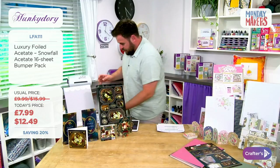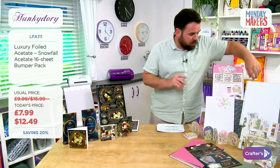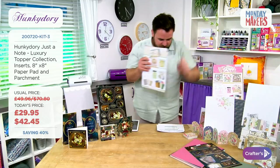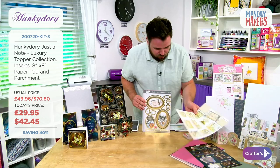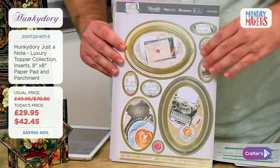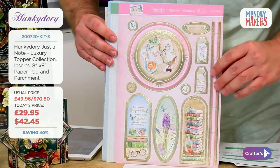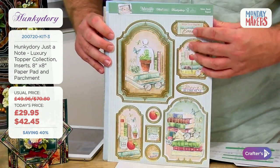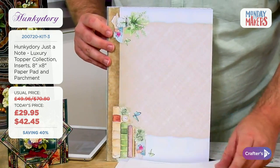Right, what we're going to show you next is the Just a Note, which of course is available individually, but it's the best value when you get it in the main collection. Let me share with you firstly the topper collection that you've got in here, because again you've got that great inspiration sheet. We were talking earlier about how it has a more masculine theme, this one. Great for those more masculine cards that I know some of you can tend to struggle with. This is fantastic. Lots of really lovely imagery in here though. Lots of books and typewriters in here, which I think is a theme that we don't really bring you an awful lot of. So it's great to have that in this collection.